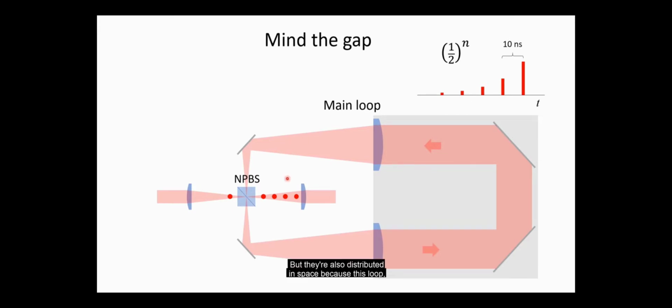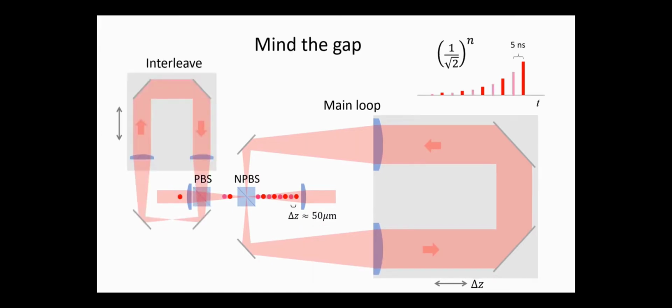But they're also distributed in space, because this loop, which is basically a 4F relay, is adjusted to be a little bit too long, such that each pulselet coming out is coming out at a slightly different axial position, which means that there will be a separation between where they focus of delta z. And we can adjust that separation by adjusting this loop length such that this separation in the sample is about 100 microns. But again, 100 microns is a little bit too long.